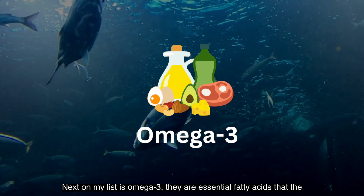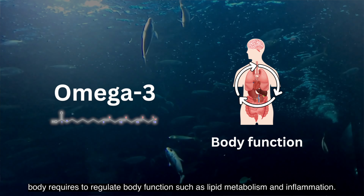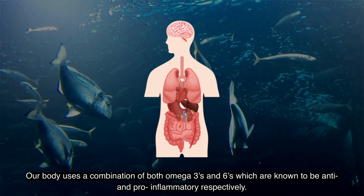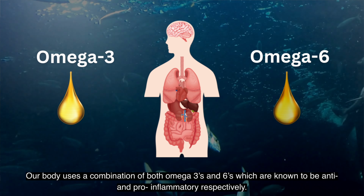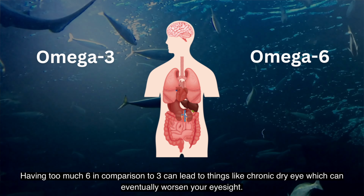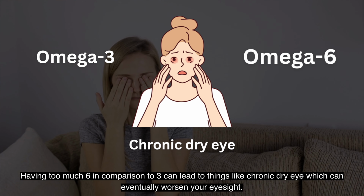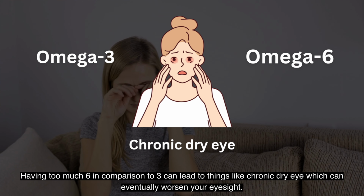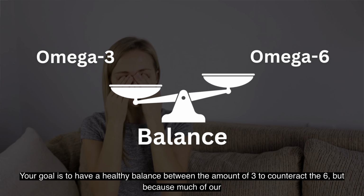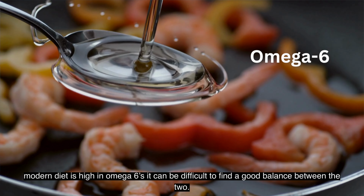Next on the list is omega-3. They are essential fatty acids that the body requires to regulate body function, such as lipid metabolism and inflammation. Our body uses a combination of both omega-3s and 6s, which are known to be anti- and pro-inflammatory respectively. Having too much 6 in comparison to 3 can lead to things like chronic dry eye, which can eventually worsen your eyesight. Your goal is to have a healthy balance between the omega-3s and the 6s. But because much of our modern diet is high in omega-6s, it can be difficult to find a good balance between the two.